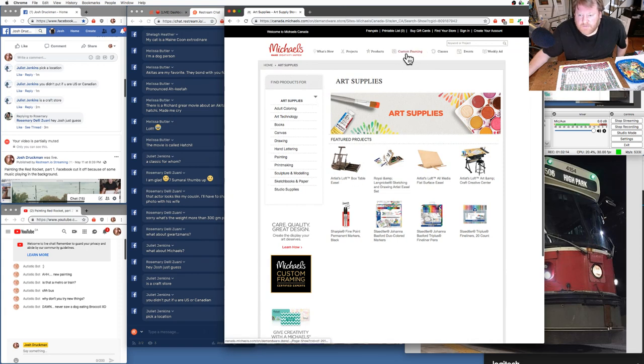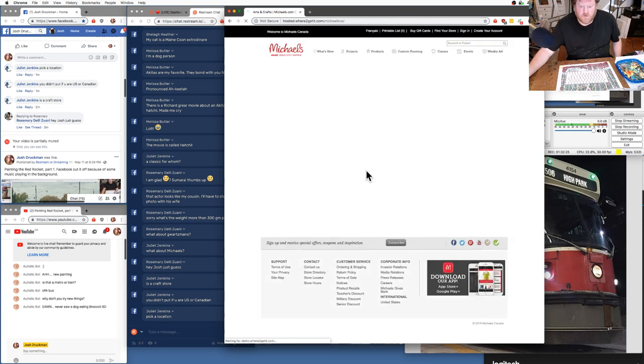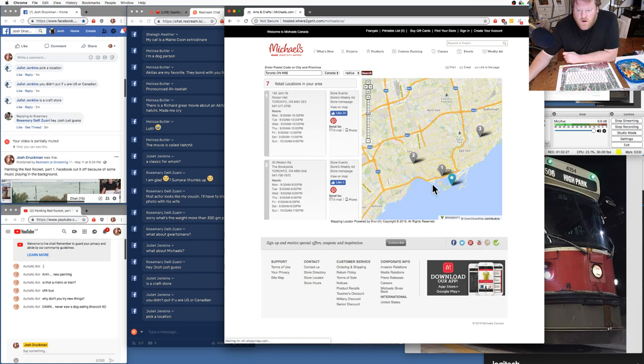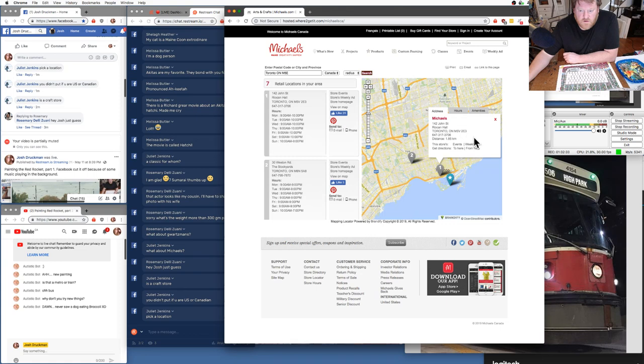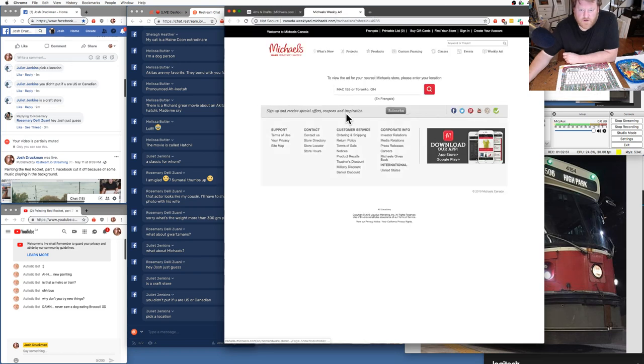Oh, pick a location. Well, where are locations? Find products, store directory, store locator. Okay, so it's possible they didn't pick the store location. Let's pick the one downtown, John Street. How do I even get there? I don't want directions. I don't care about events. I can't pick it? So I don't see how this helps me at all. I'll go to weekly ad.